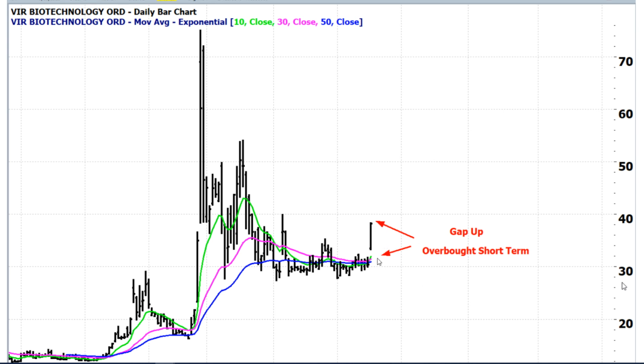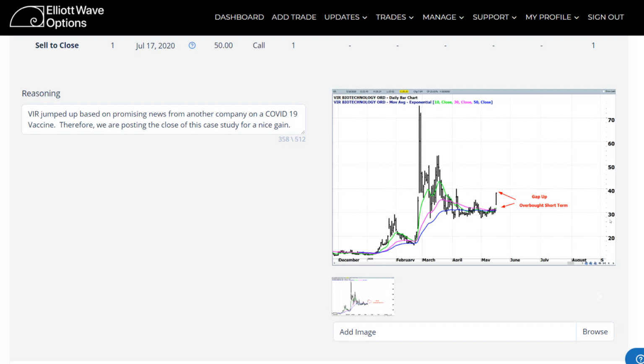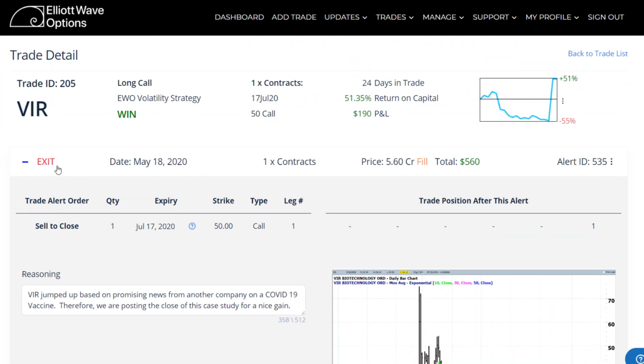So we're overbought, we've got a gap, we've got a volatility spike in those calls. Good time to go ahead and take the profit, and when you can make over 50% in 3 weeks, that's always a pretty good trade.